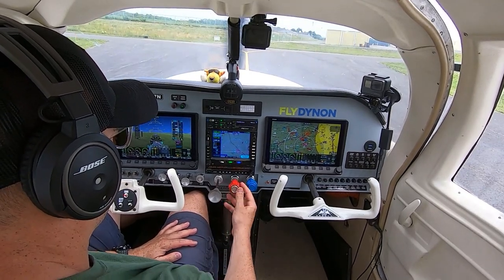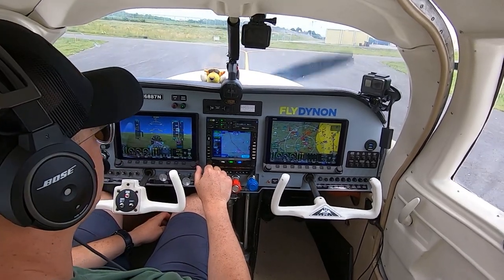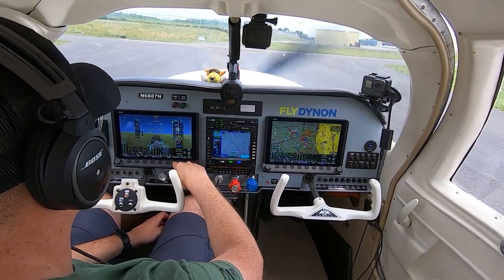Okay, so mixture out a little bit. Flaps up, fuel pump's coming off, landing light will stay on, let's taxi. Orange County traffic, Diamond 4192 Charlie, short final, runway 22 Orange County.